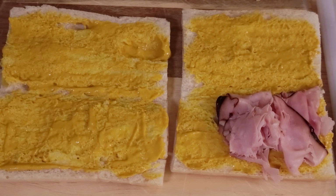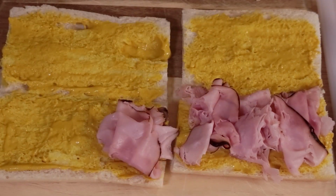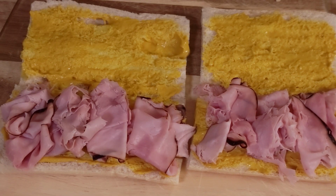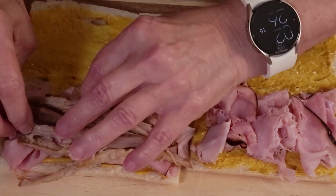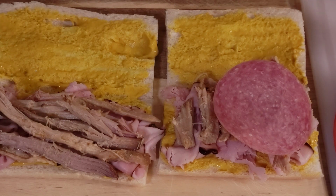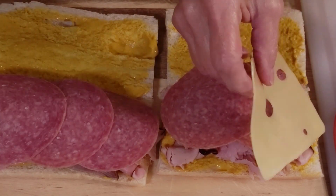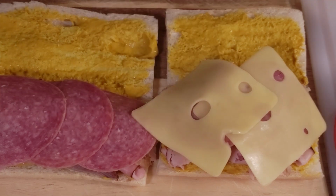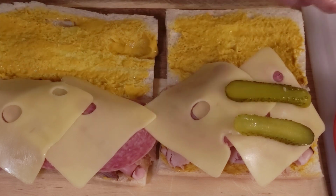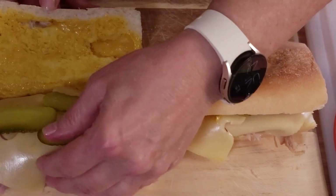There is a certain way you build these sandwiches too, guys. This is the authentic way. Next, we will go in with pulled pork. Lastly, we will do salami. That's our three porks. Now our Swiss cheese. The authentic Tampa Cuban sandwich has pickles. Get the tops put on these.